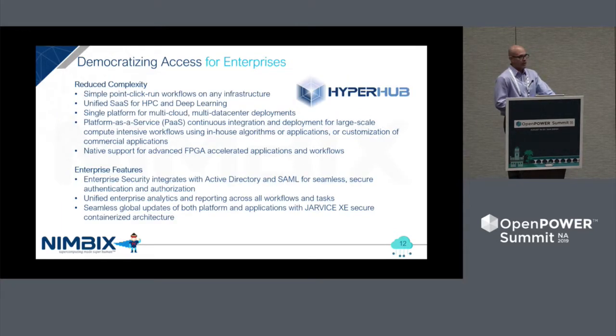So our goal here, going up the stack from a hardware standpoint, is to actually put work on the infrastructure. Part of why we build incredible hardware is so that we can actually put it to work. What we want to do is democratize access by reducing complexity. So the idea for us is to create more software-oriented, software as a service-oriented, and platform-level access for developers.